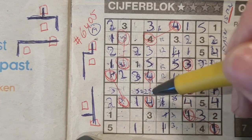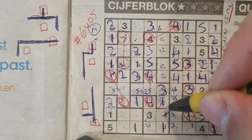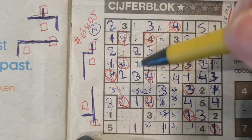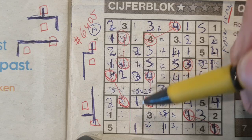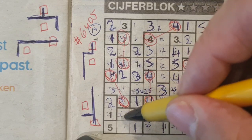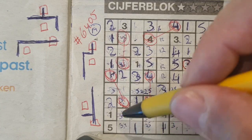2 numbers left in this area. We have numbers 2 and a 5. 2 and a 5. Let me mark those. 2 and the 5. Then this box can be a 3. This box can be a 4. So the 3 and a 4 goes in those 2 boxes as a pair. 3 and a 4.